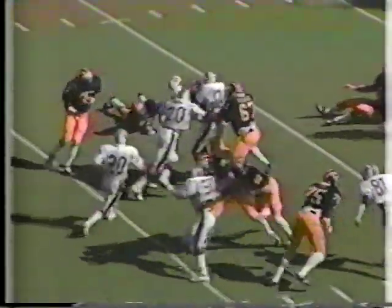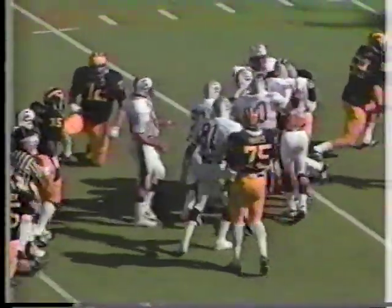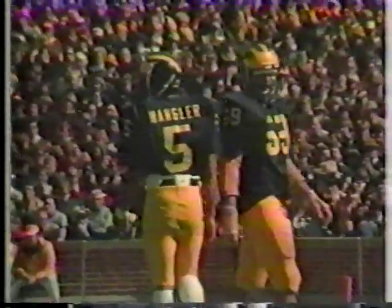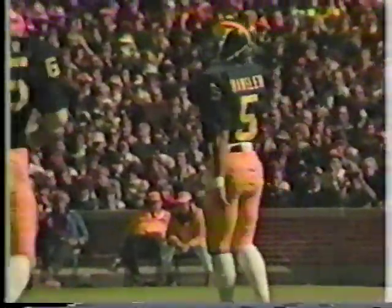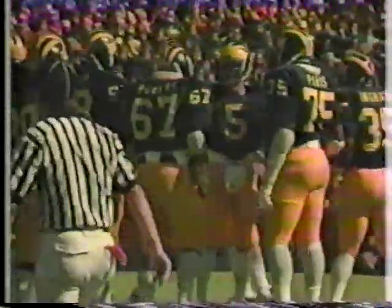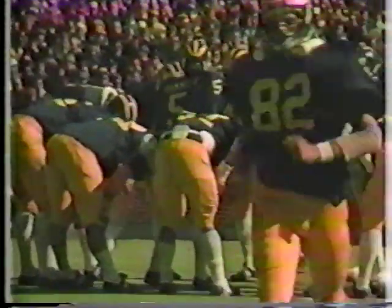Wangler fell down, but he got it to Ricks. And he gets maybe a yard. Got their feet tangled up. And Wangler fell down, but Ricks was all right. For Ed Baxley and Chuck Allen stood him up. Second and 9. That was the attempt at the draw play that was so successful last week against Notre Dame.